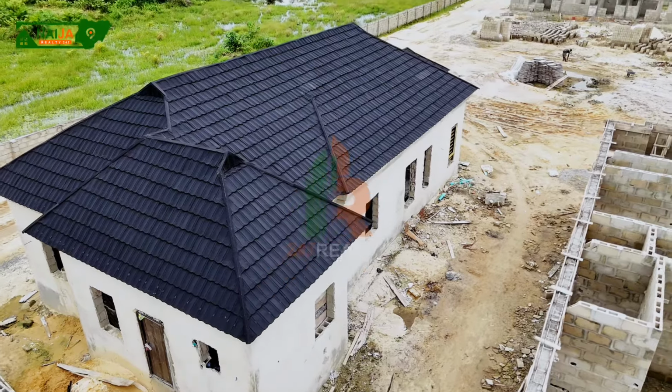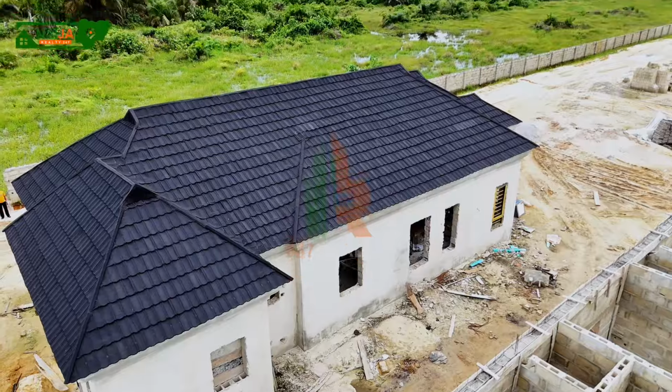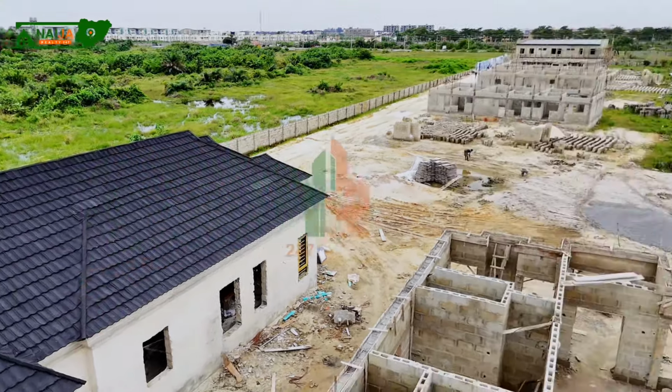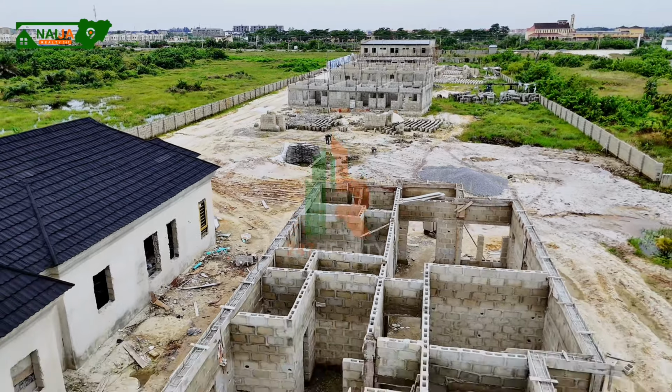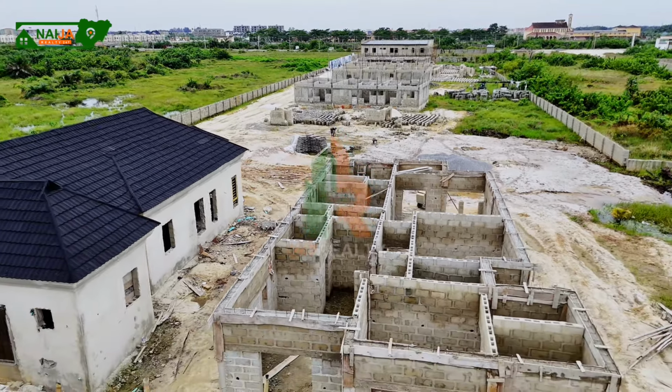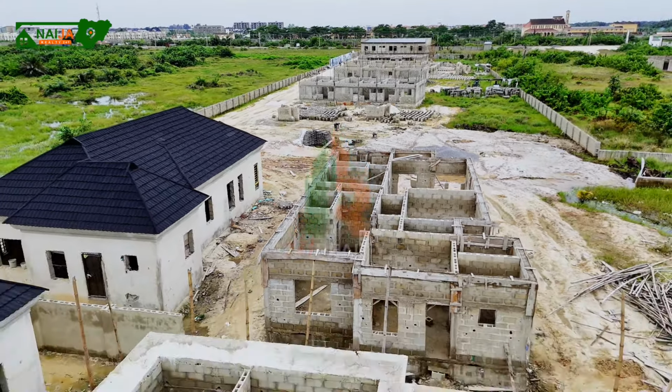Anyways, you have seen what's happening with the houses, the bungalows and everything. Now let's go to the other parts of the estate and see what's going on, because recently I did an allocation for one of my clients. So let's go see what we get in the other part of the estate.